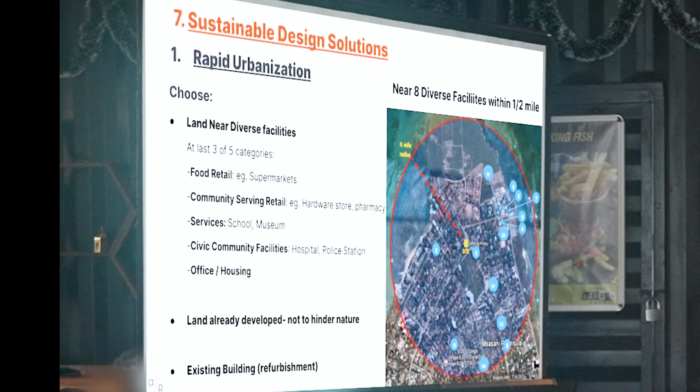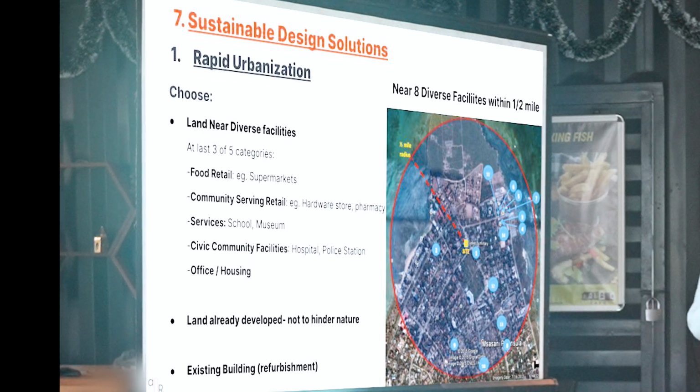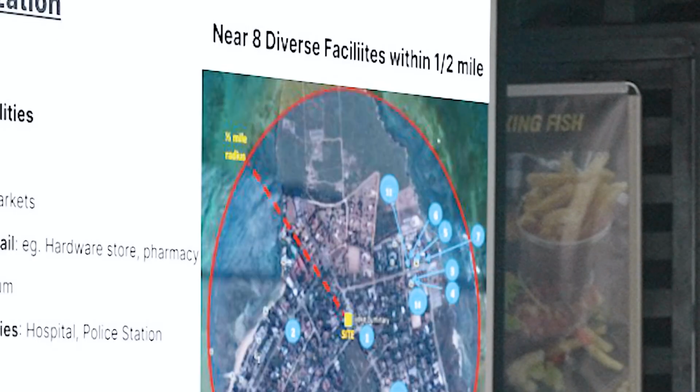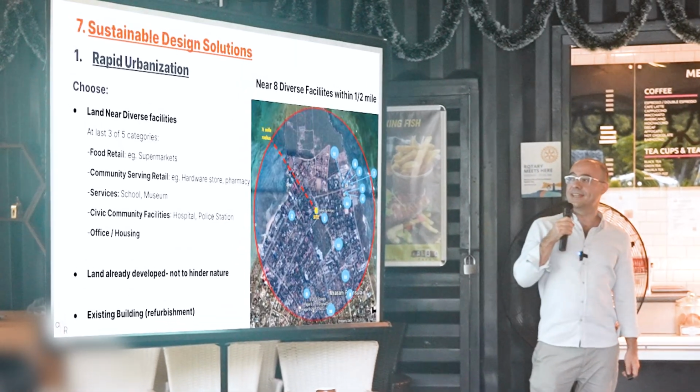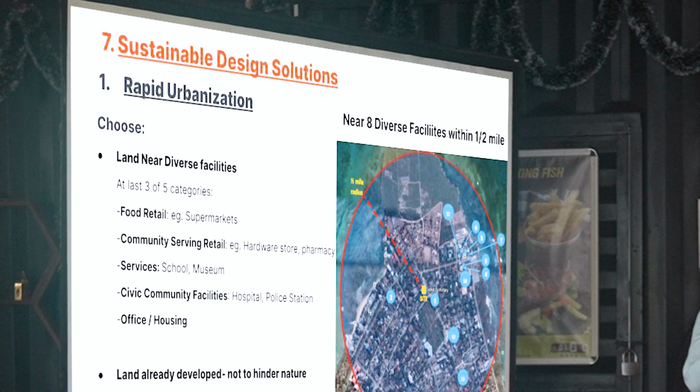There are things you can do before you actually build or design a building. Choosing the actual site: if you choose a location for your building within half a mile, within walking distance, of 8 diverse facilities, covering 5 categories, which are food, retail, community services, civic community facilities, office and housing.